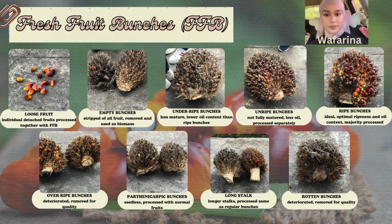And the fifth one is ripe bunches, which is the ideal palm fruit with optimal ripeness and oil content. It is also the majority processed. The sixth one is over-ripe bunches.